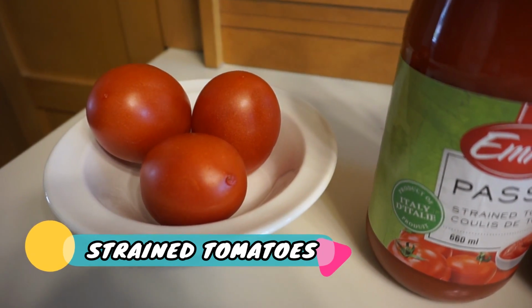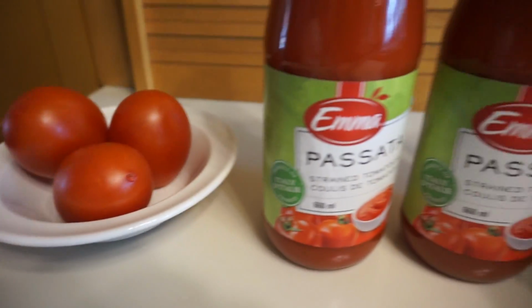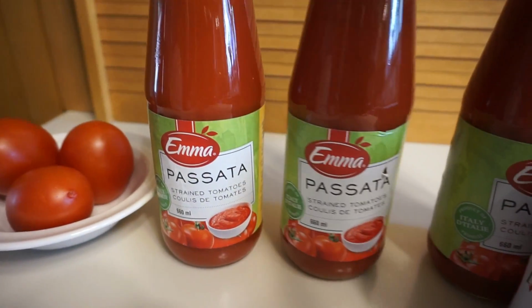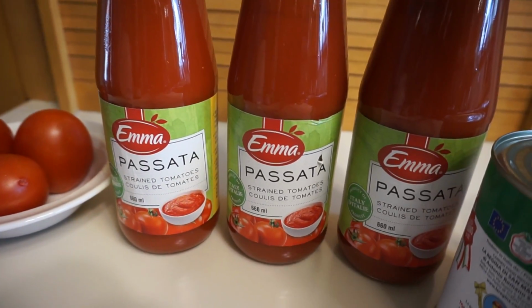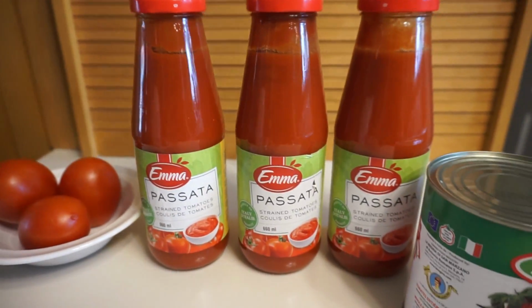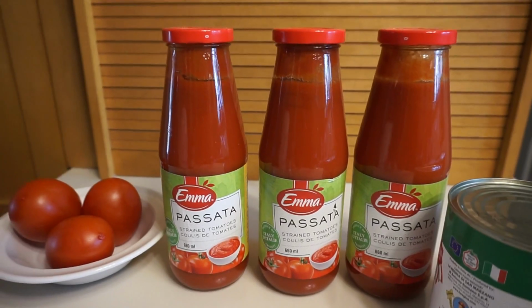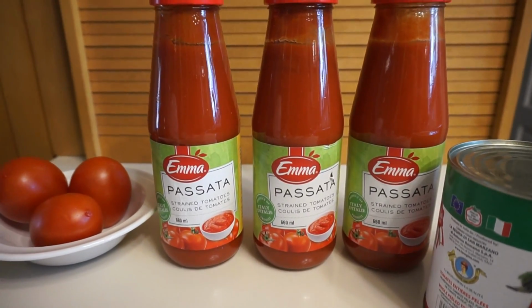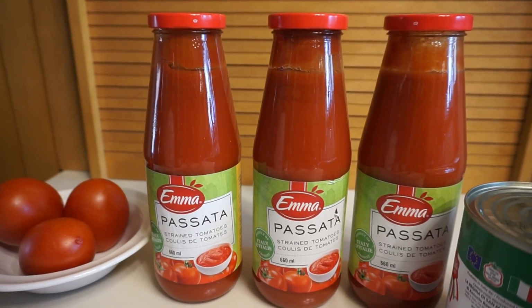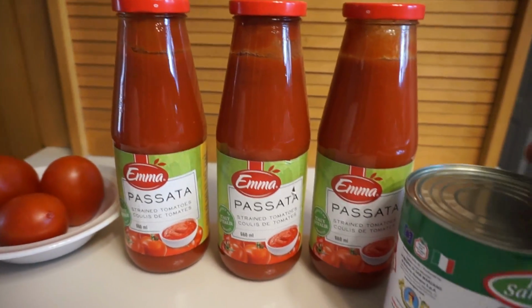We are going to start with the number one thing that I would say you should have at home, which is strained tomatoes. Why do I love strained tomatoes? It's not just because I can make my homemade tomato sauce. It's also used in stews and soups. It's used in so many dishes. It is just so important for me to have some of this in my home all the time.